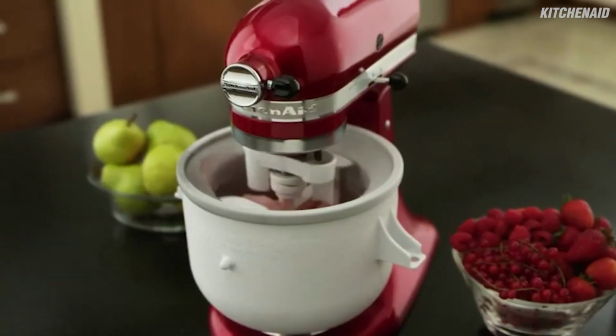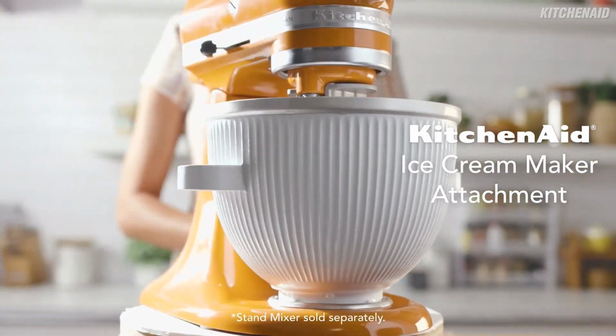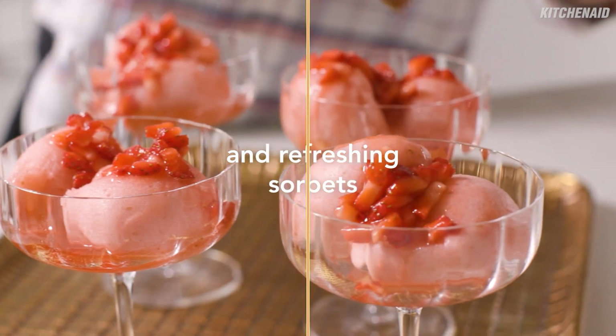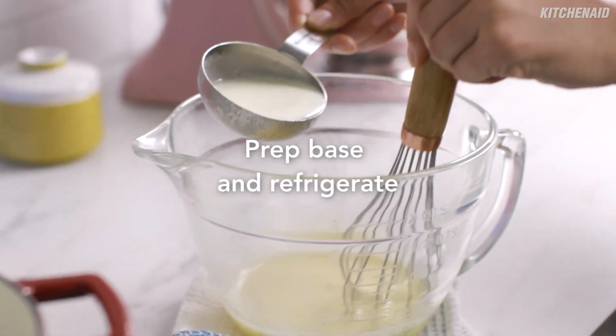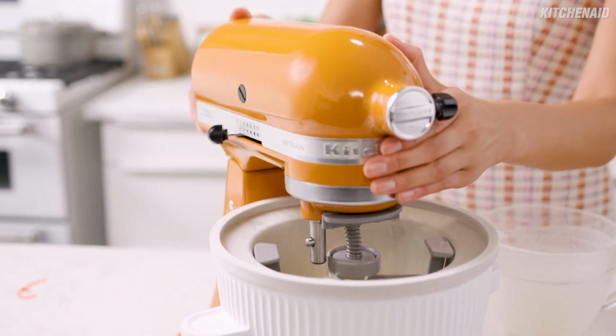Cleaning is straightforward too, with dishwasher-safe components in a bowl that rinses easily. If you already own a KitchenAid mixer and are looking to experiment with homemade ice cream, then this attachment is a practical and relatively inexpensive way to do so. It doesn't have all the features of a dedicated ice cream machine, but it is a great entry point for occasional use without requiring additional countertop appliances.